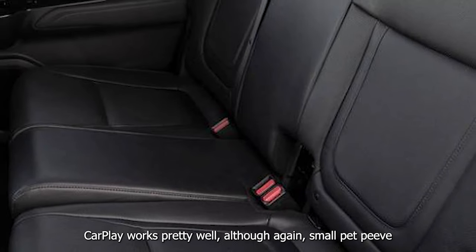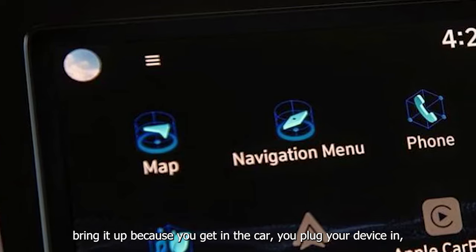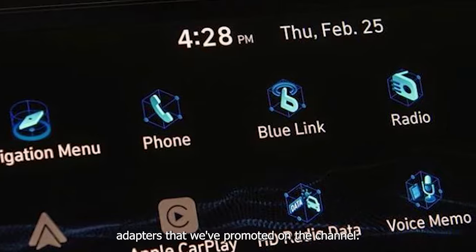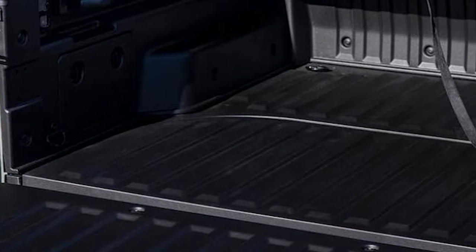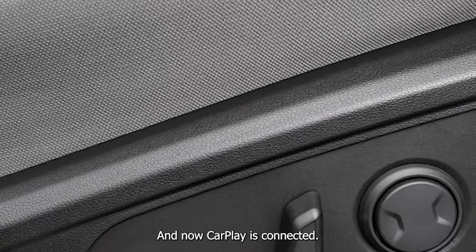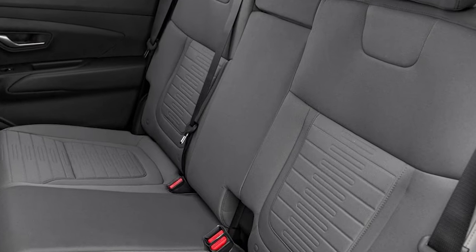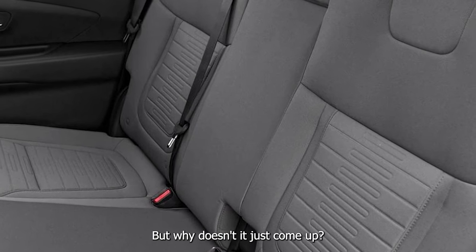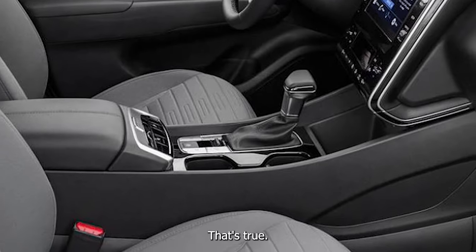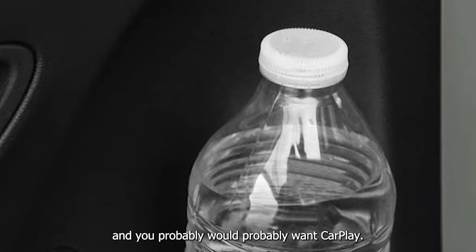CarPlay works pretty well, although, again, small pet peeve: it doesn't bring it up by default. You get in the car, you plug your device in, or you use one of the wireless CarPlay adapters that we've promoted on the channel, and then it says reading USB and now CarPlay is connected. But I still have to go over here and click it. Why doesn't it just come up? You would think if you're plugging in CarPlay, you would want CarPlay.